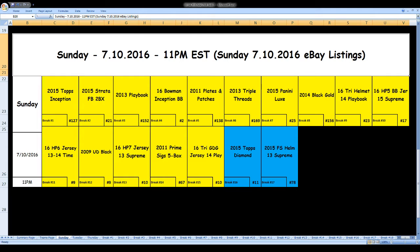Game Day Greats jersey with some 14 Playbook. Some Topps Diamond, which is ending right now. And the full-size helmet, which will end here in about 30 minutes. We'll do that at the end of the video. A lot to come tonight.